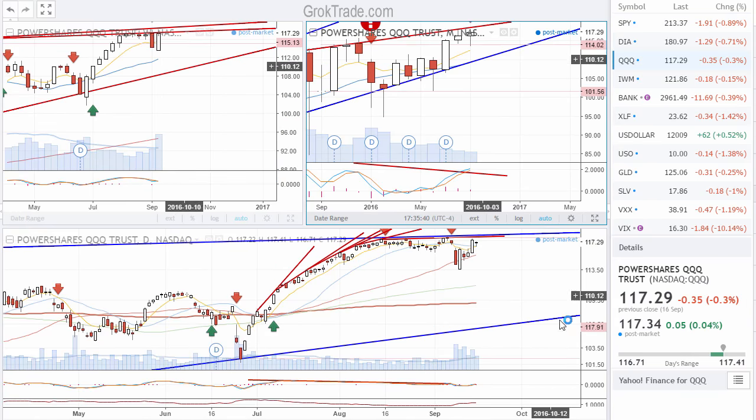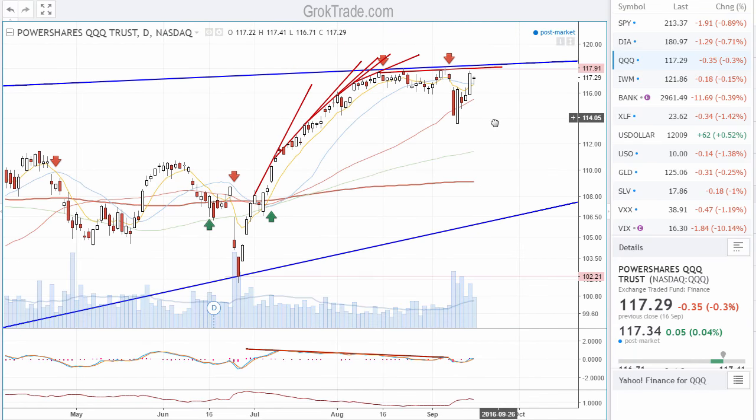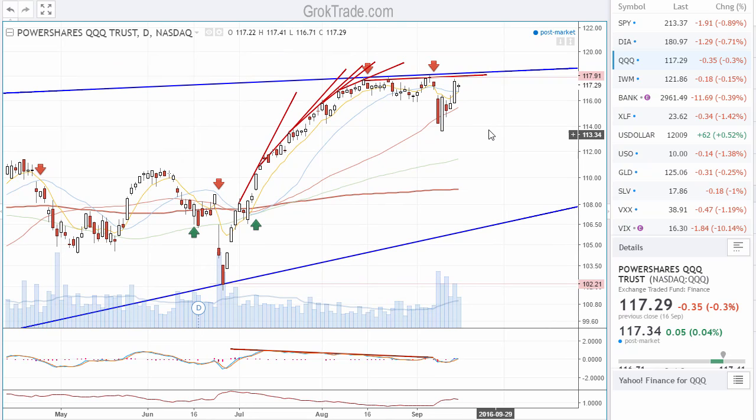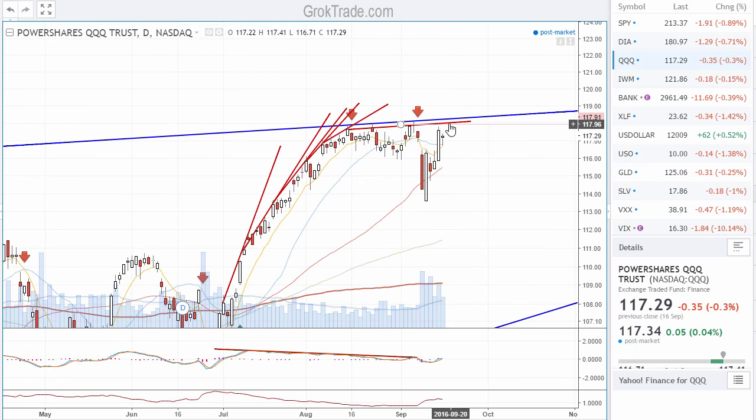NASDAQ daily chart. NASDAQ has been relatively the most bullish index this week. Look at this. Boom. When you have the S&P and Dow kind of chopping sideways, not tech stocks, up, up, up, up. The problem, though, with tech is we're nearing big-time resistance areas. Look at this, resistance, resistance, resistance. We're right there again. That is trouble, trouble city.